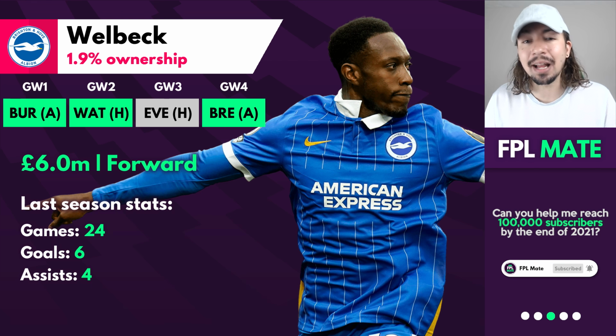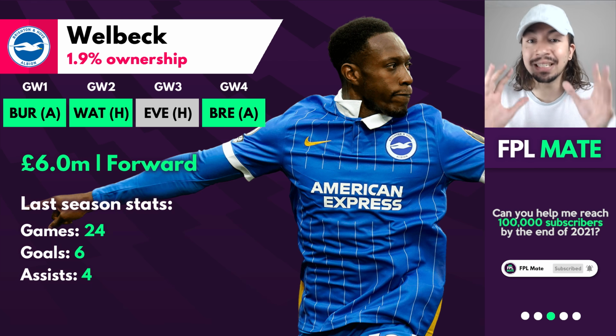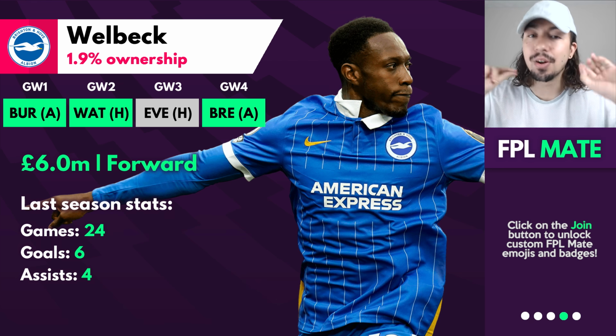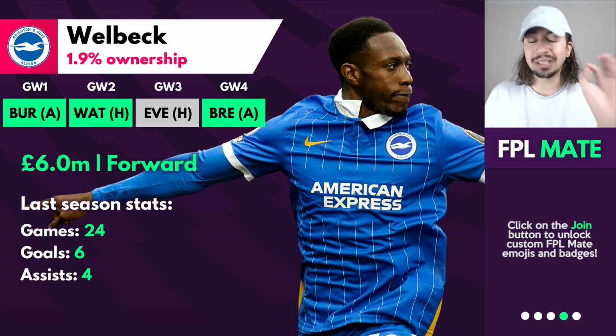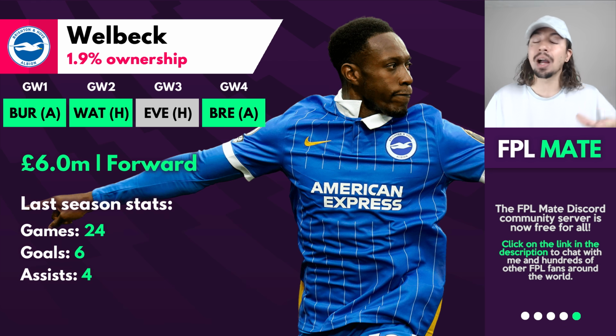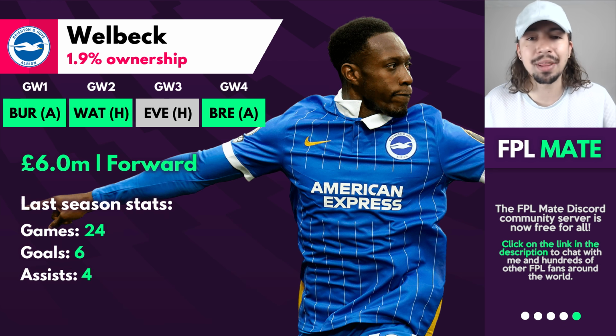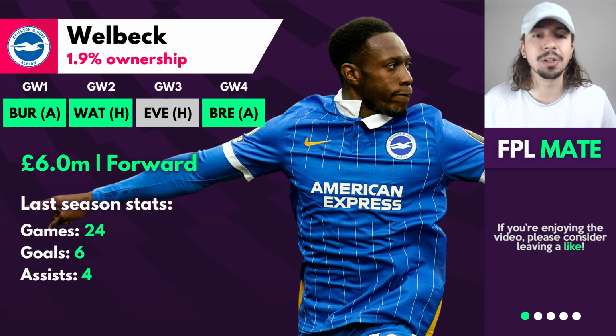And I genuinely think for all forwards priced at 6 million or below, he is definitely the number 1 pick. So if you have a budget of around 6 million for a striker, Welbeck has got to be very, very high on your list of players to buy. I really do feel that very strongly. Even though he's a differential, I just think he is a good pick at that price, and it's kind of backed up by stats as well.